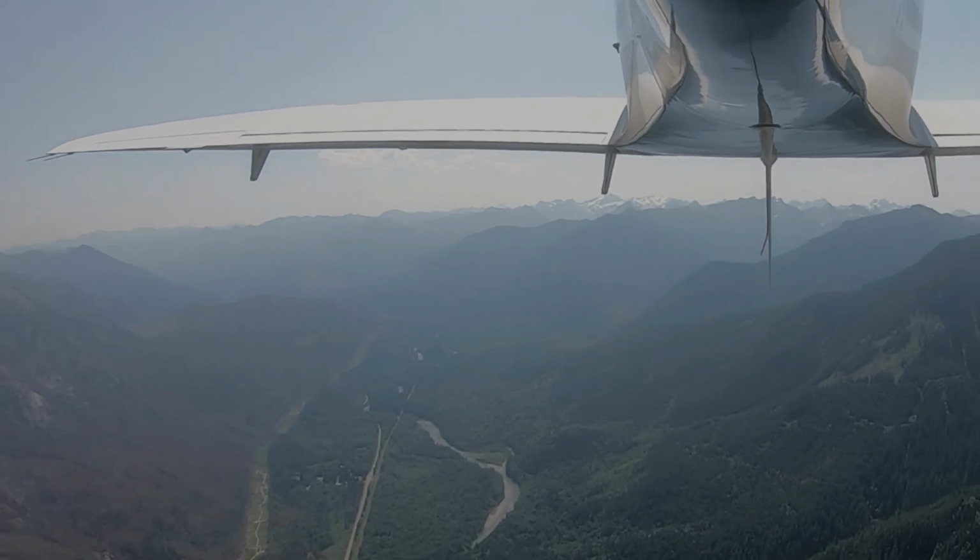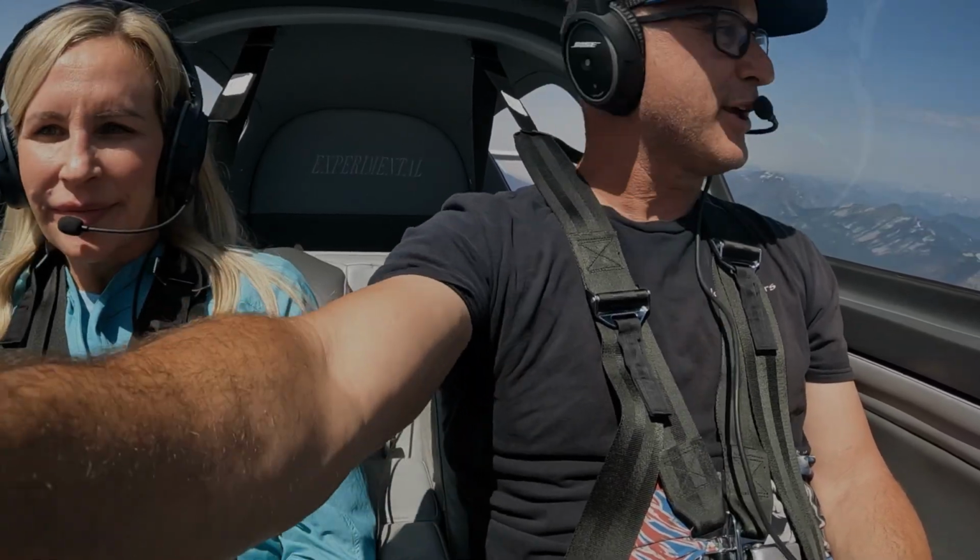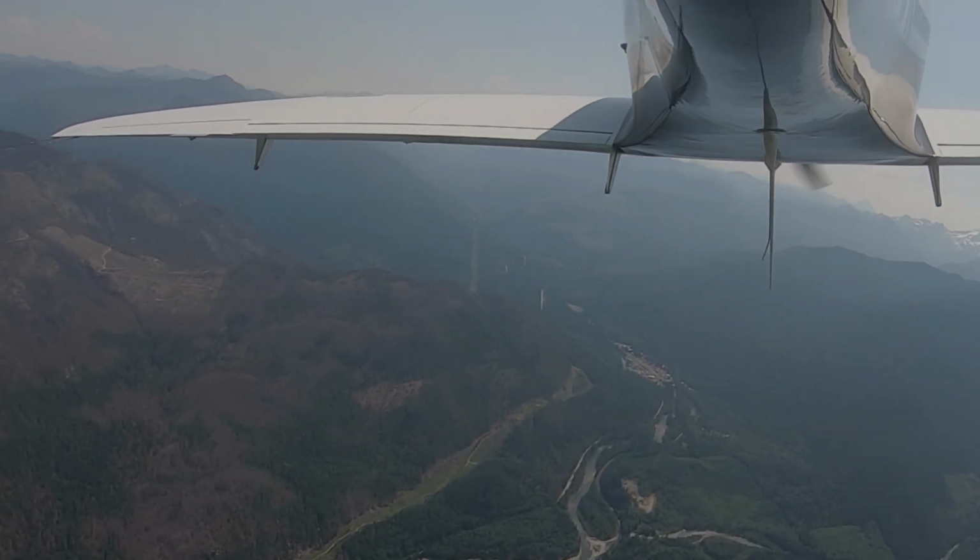I think you said that'd be around 50. We're still on the climb, babe. Okay. Once we level off, I'm leaning it out as I go. Yeah, that's getting hot too. 3,000. I think I'm going to put a cover over that so you can't look at the engine gauges.